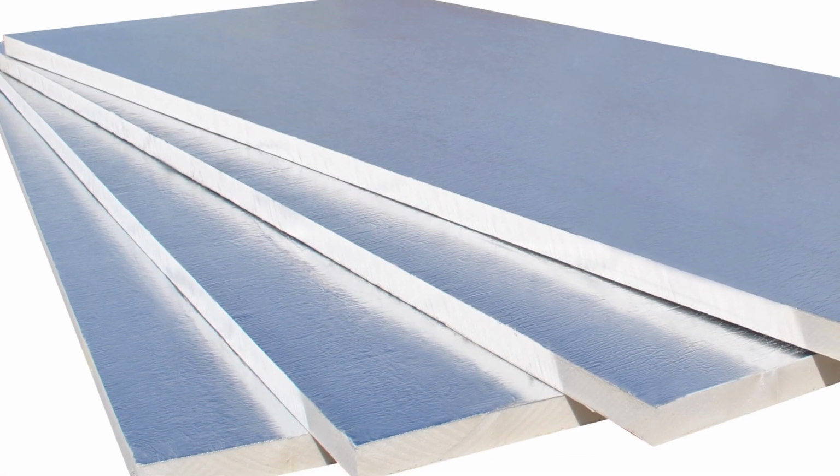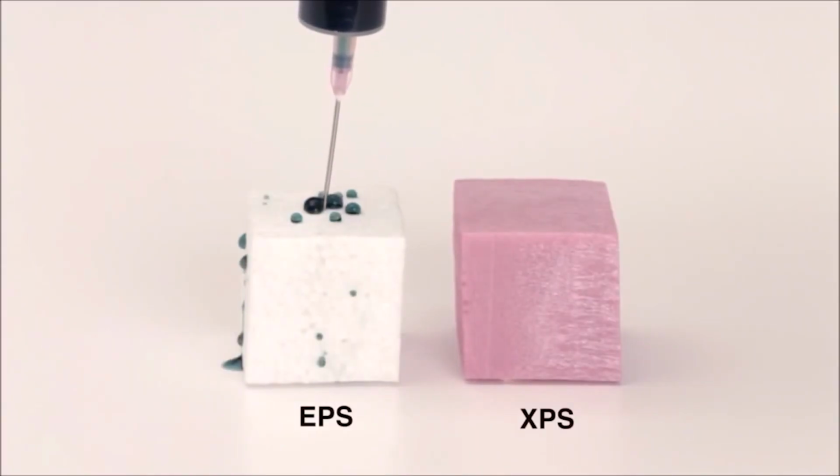We're going to start first with rigid foam boards. The first one I want to talk about is EPS. EPS has an R value of 3.9, and again, that's 3.9 per inch, which honestly is not too good. The biggest draw to EPS is that it's cheap. However, EPS is not moisture proof, and it doesn't cover the cracks.